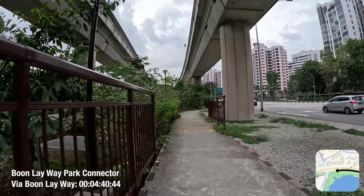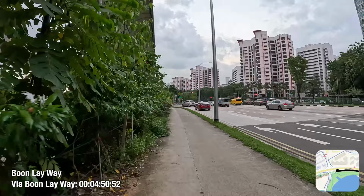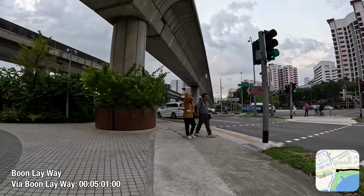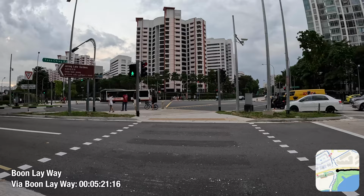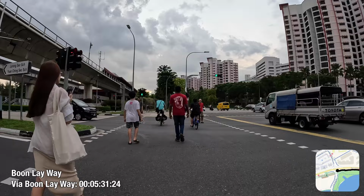Now, I approach the intersection with Jurong West Street 51 and Yuan Ching Road. Being next to Lakeside MRT station, this intersection sees a lot of pedestrians and cyclists. Unfortunately, it's motorists who are prioritized here, you know, to keep the traffic moving. All slip lanes here are controlled by traffic lights, so crossing this intersection diagonally involves crossing 4 separate signalized crossings, spanning up to 17 lanes of vehicular traffic.